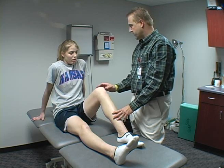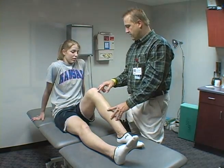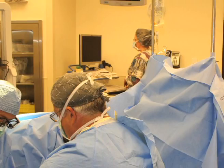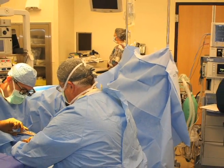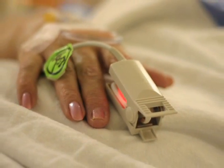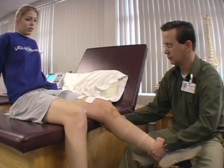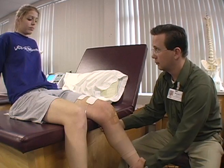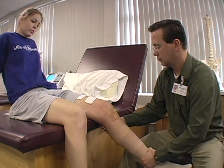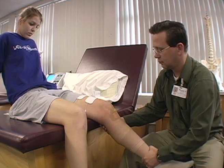The PACS system allows providers to rotate and zoom images, as well as apply contrast to aid in diagnosis. Erica has torn her anterior cruciate ligament, or ACL, and is scheduled for surgery at the ambulatory surgical center. Since providers in the ASC have access to Erica's EMR, they can quickly review her medical history and allergy information. During preparation for surgery, Erica is hooked up to a vital sign monitor that feeds information directly into the EMR. After her surgery, Erica starts rehabilitation at the CMH Sports Medicine Center. Staff work closely with her physician to create a plan of care that will let her return to physical activity as quickly and safely as possible.